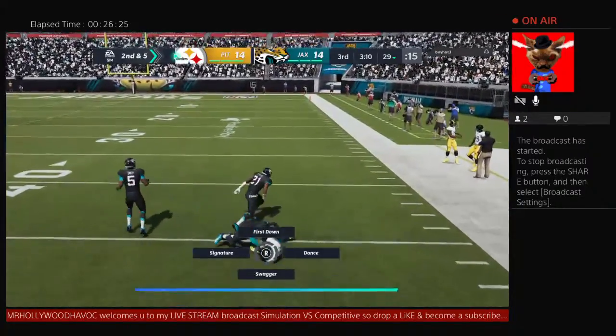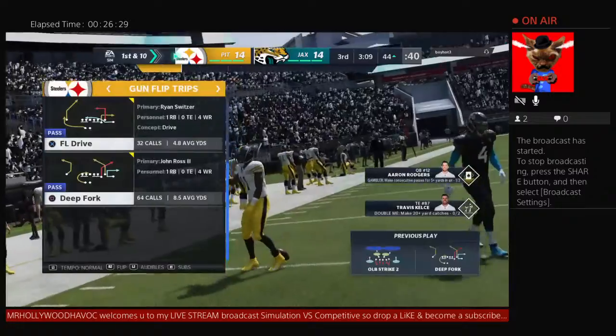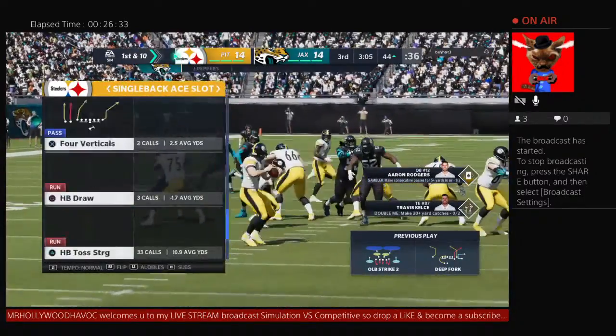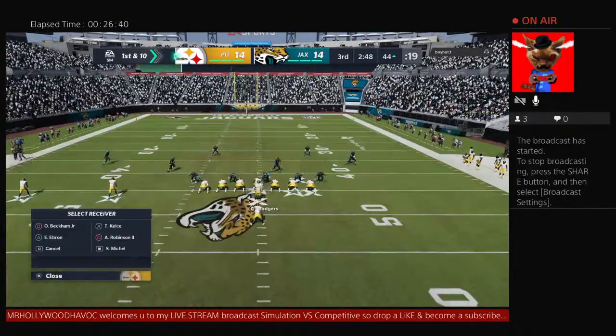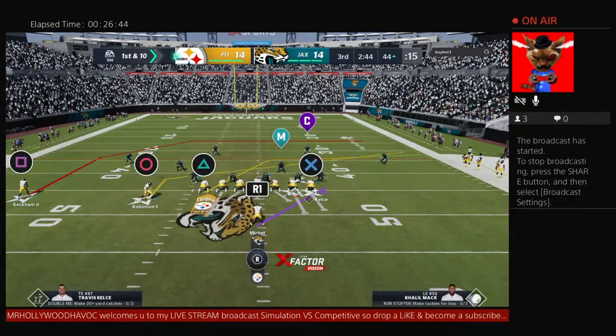And now here's a deep shot that's complete. And they're going to have this across midfield and inside the 45. That one good for 26 and a 1st down. The Steeler 1st down. So in Jacksonville territory now. Here's a 1st and 10 at the 44-yard line.